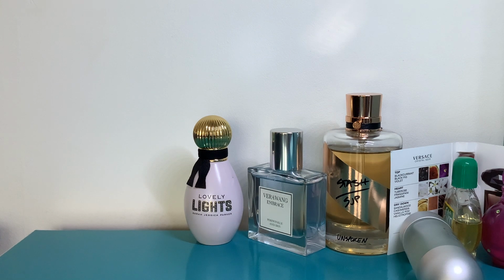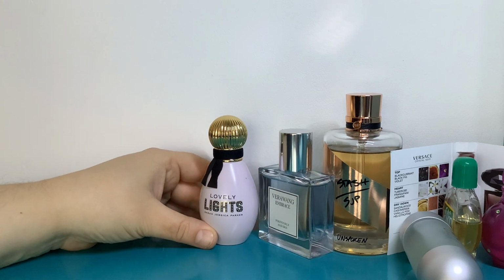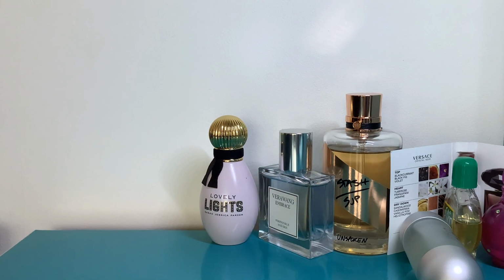This one was super easy to wear, and again, like I've said before, the Sarah Jessica Parker musks work really well on me, so they just obviously go with my skin. But I thought this was delicious. I'm really glad to have it, and I've just added it to my many Sarah Jessica Parker perfumes because I think it's great. So yeah, absolute bargain right now if you want to try it, and you live in the UK, you can get it.